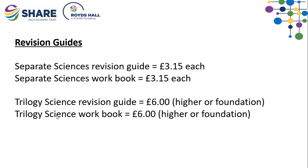We sell, on ParentPay, revision guides and workbooks. For the separate sciences, there's one revision guide for biology, one for chemistry, and one for physics. These are £3.15 each. We also sell the workbooks, which have exam questions or very similar to exam questions in them. The Trilogy combined science revision guides are £6, and they can either buy a higher or a foundation. The separate science ones have no higher or foundation, just one for each science, but there is higher or foundation in combined science.